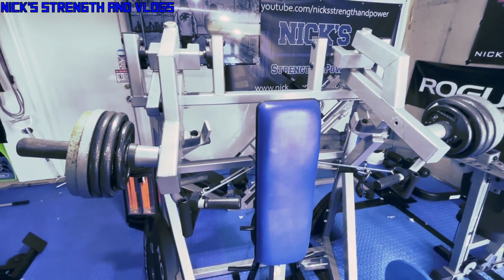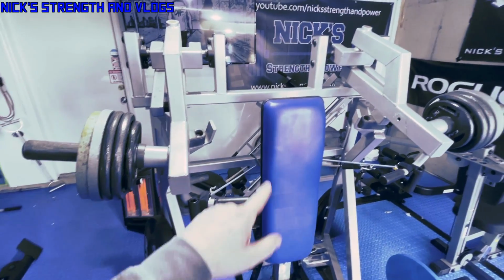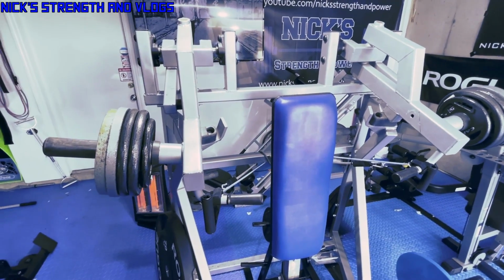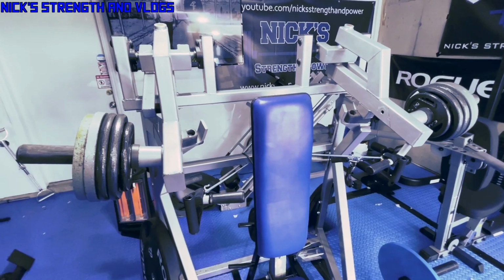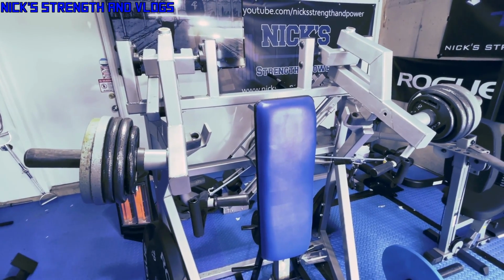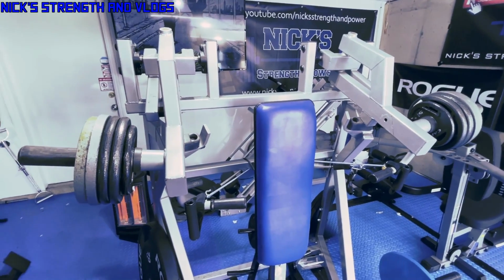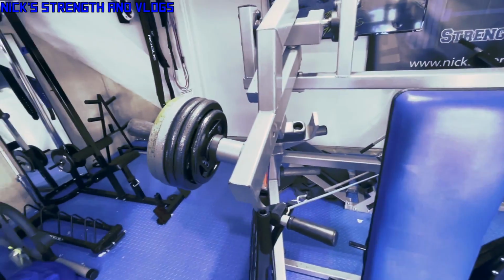So I paid pretty high premium for this, and Trey delivered this to me as well. I think this was close to $2,000 too. And it wasn't what I thought it was. I really thought it was an ISO pec machine, and that's how they advertised it, but it's really nothing but delt.